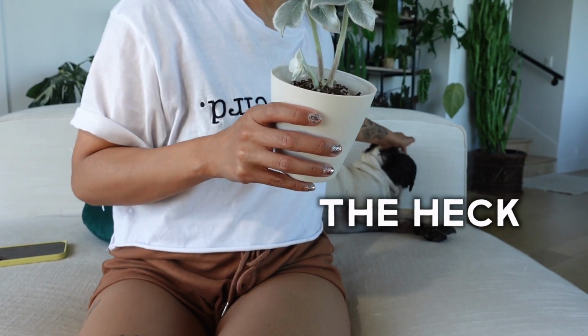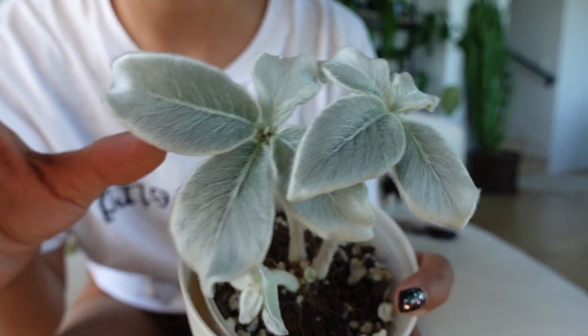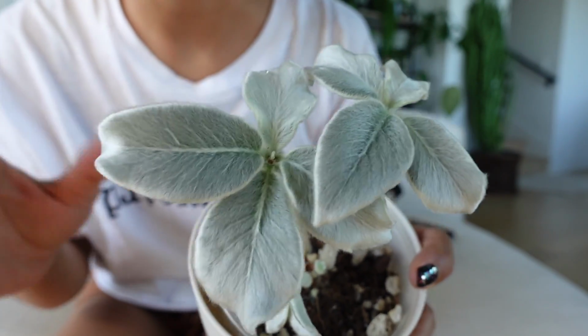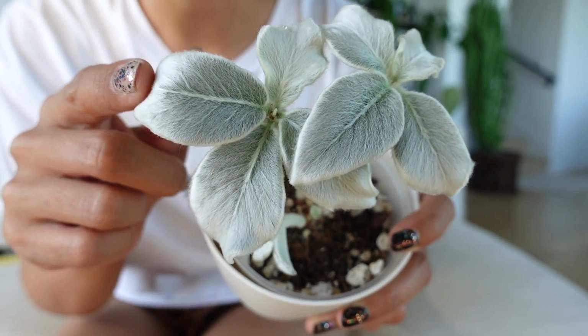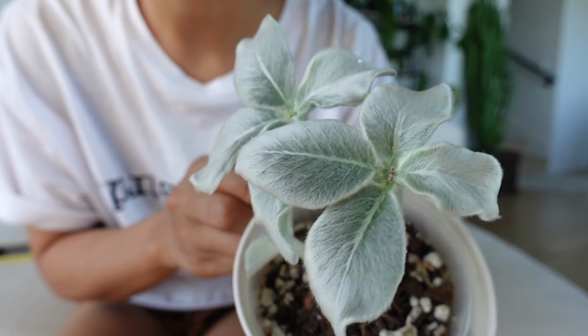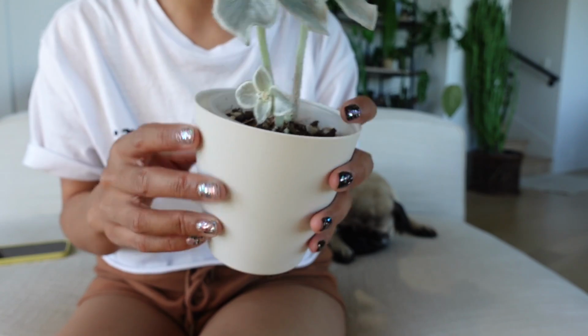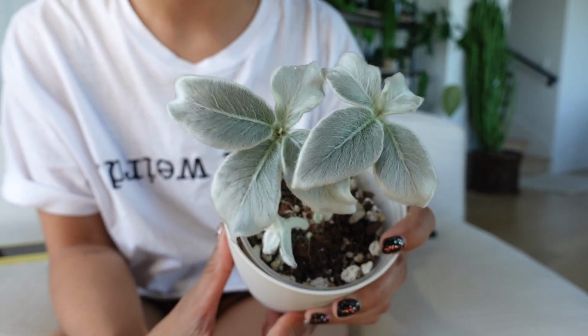Oh, sorry, I scared him. This plant and Pudgy's ears, identical, but it's just as soft and fuzzy as it looks. The leaves are super soft. It's got this sheen. It's the most beautiful color, and I can't describe how much I love this plant.